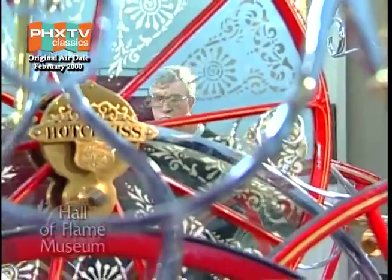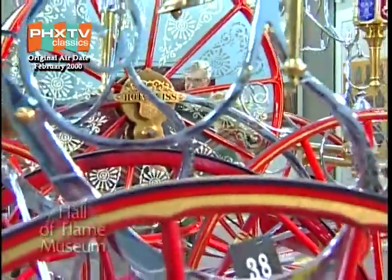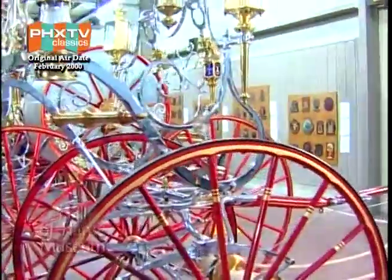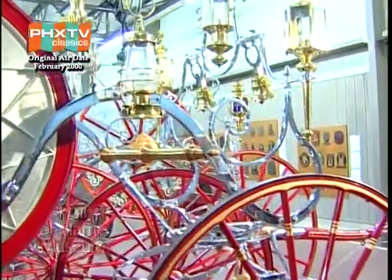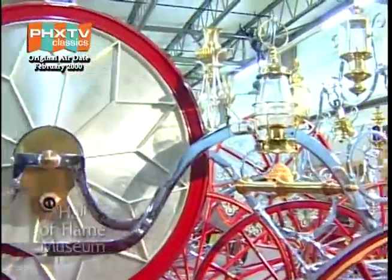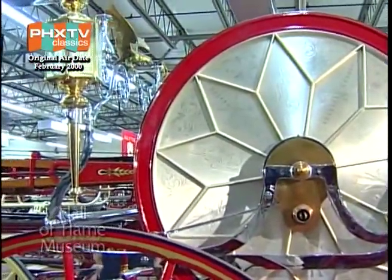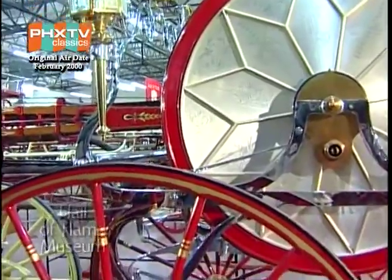Now, the little girl in me got a glance of that from across the room and fell in love with it right away. What are we looking at here? Well, the firemen call these parade carriages. And originally, what they really are are hose carriages that have been highly stylized so that they're really of no use except to be pulled in parades.